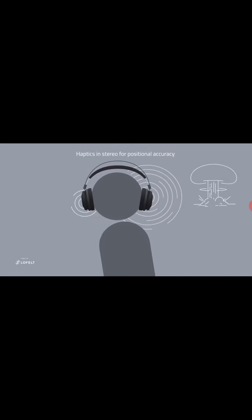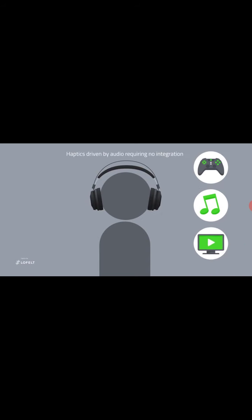Hypersense even has stereo capabilities, with vibrations flowing accurately from left to right depending on where the audio cues are coming from in the game, giving gamers augmented awareness of their surroundings. With its intelligent features, Hypersense requires absolutely no third-party application or pre-programming to function, delivering the same immersive experience regardless of whether you're gaming, listening to music, or watching a movie.